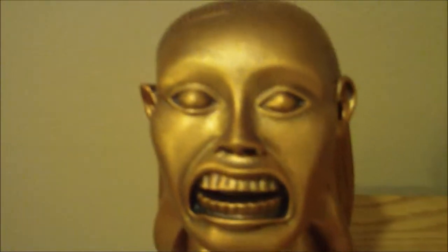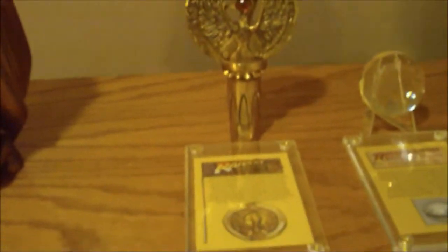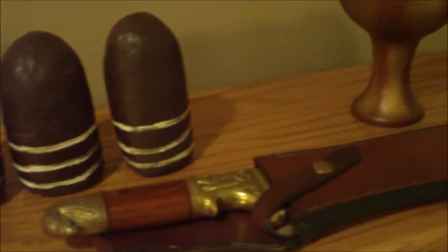Some more of my movie prop replicas for Indiana Jones movies. The first 3. I didn't like the 4th one. It wasn't too good, so I didn't bother buying any prop replica for that movie.